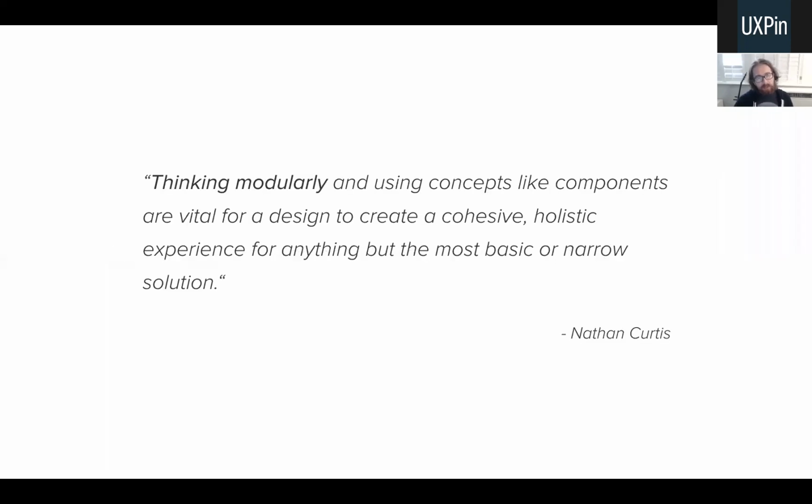And Nathan Curtis, a long time ago, said that modular thinking is really necessary in the creation of amazing cohesive experiences. He said it in a book that I highly recommend, Modular Web Design. It is a couple of years old. It's not available in bookstores. I mean, you would have to just look for it on eBay. But to this day, I think that's one of the best books about this way of thinking in design that actually enables creation of a design system.